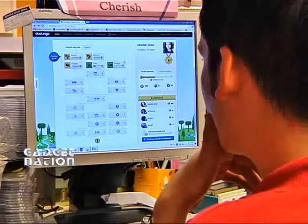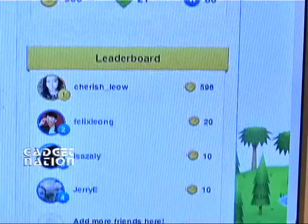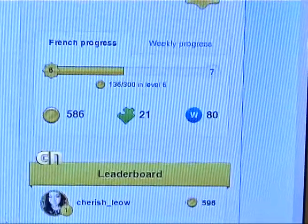Firstly, let me just go through a more tutorial aspect of how to use it. Log on to the Duolingo website and create an account. Now, you can do this by signing in via Facebook or Twitter, or create one using your email address. Now, apart from the fact that they would be able to advertise their application on your Facebook or Twitter, it also allows you to connect with your user base of friends.